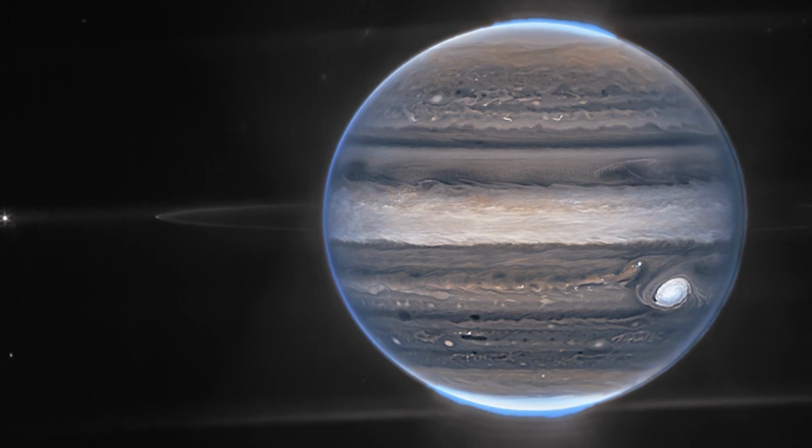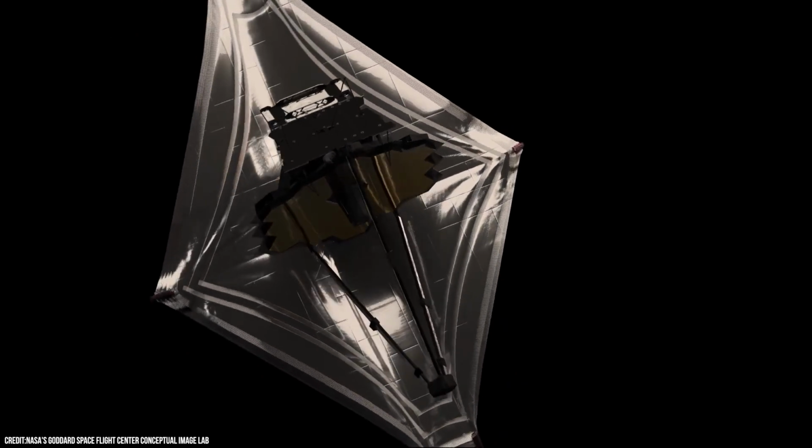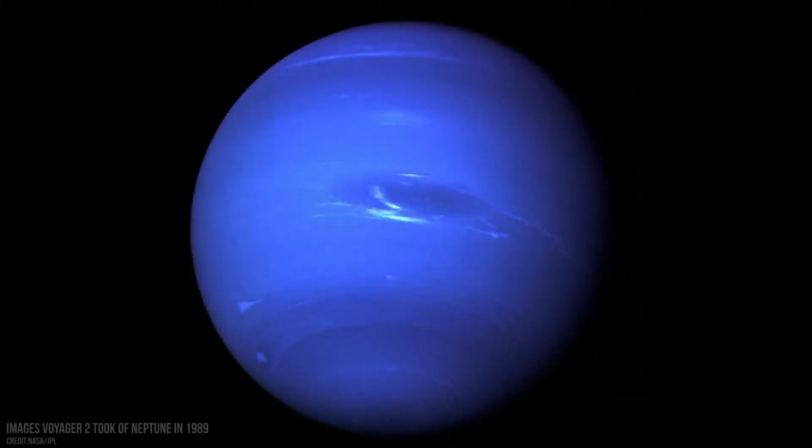The first photograph of Neptune taken with NASA's James Webb Space Telescope brings the planet closer to Earth. Webb's sensors not only capture the clearest glimpse of this faraway planet's rings in more than 30 years, but also provide new insight into the ice giant.